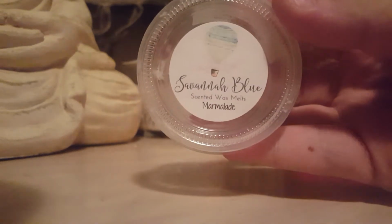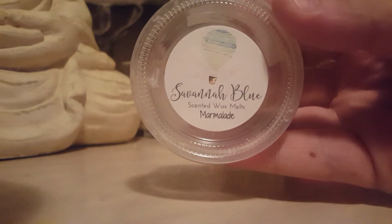Let's get some of these pulled out of here so I don't have to keep going in and out. I finished a scent shot in Marmalade. Marmalade is strawberry, grapefruit, and oranges. This one is pretty strong on the grapefruit and orange. I love that one. Perfect for summertime.